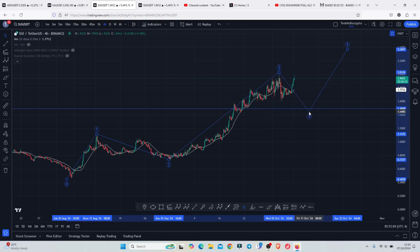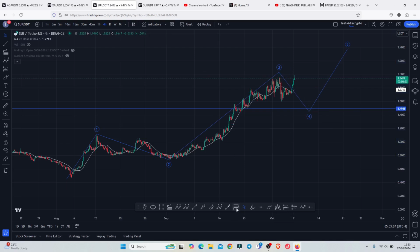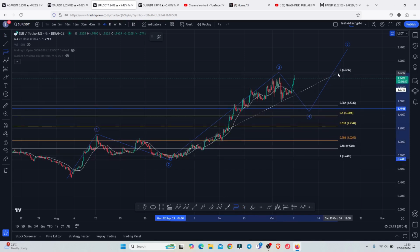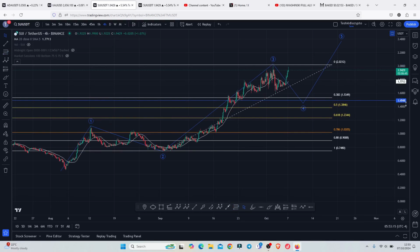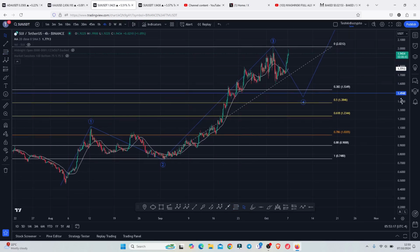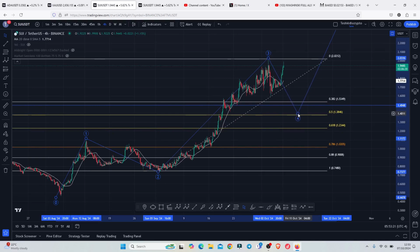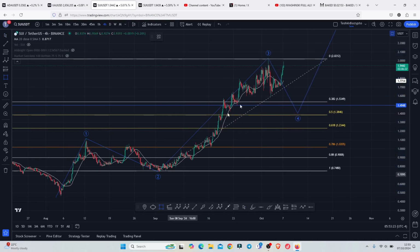And if that is the case, then using the Fibonacci's, pulling the fibs from the low of the second wave to the high that we have at the moment in this Elliott wave count 3, we can get a minimum target area for the fourth wave between the fib level 0.5 and the fib level 0.382, and that lies between the 1.5349 and the 1.3846, which is the area over here.